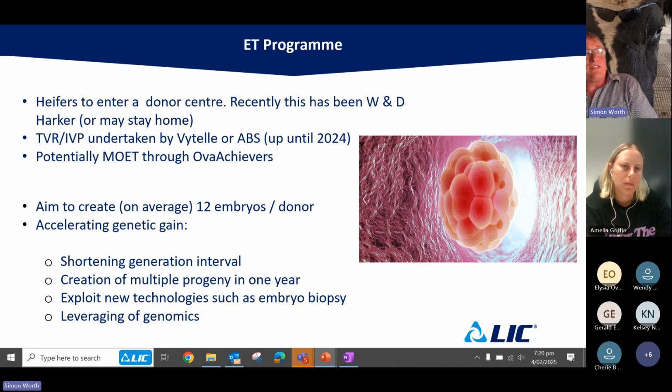So initially with TVR, this process, it was ABS. More recently, last 3 years now, Vitelli have come in to the sector, and they have been doing more and more of the work. I will say here, it's, I guess, hot off the press. There's certainly rumours out there, but the understanding is that ABS won't be continuing in their current format this year and beyond. So we're just learning what that looks like. But at this stage, it's looking like Vitelli will be doing the vast majority, if not all, of the TVR.